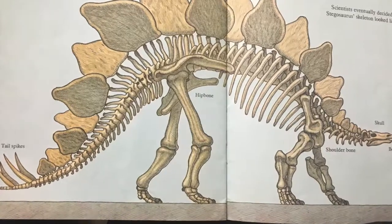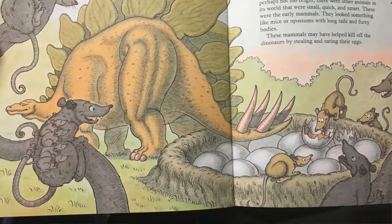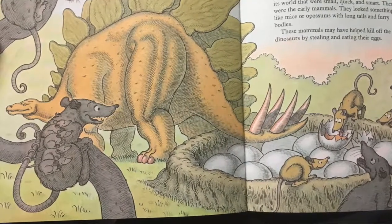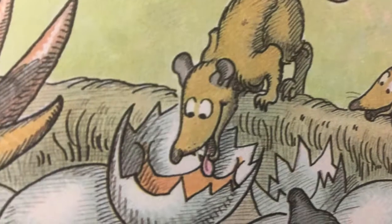While Stegosaurus was large, probably slow, and perhaps not too bright, there were other animals in its world that were small, quick, and smart. These were the early mammals. They looked something like mice or possums, with long tails and furry bodies. These mammals may have helped kill off the dinosaurs by stealing and eating their eggs.